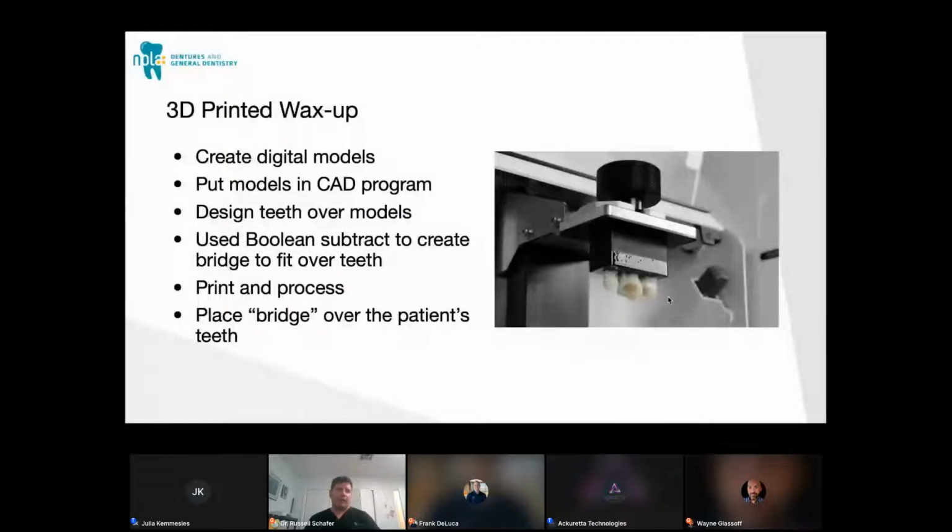What I've done in my office, and really started this year, is 3D printed wax-ups, which is pretty easy. We create some digital models and put the models into a CAD program. We design teeth over the models. We subtract the teeth from the model, or the model from the teeth. Then you get a bridge of some sort and you print that out. Then you can snap this bridge over a patient's teeth, like a snap-on smile. Next.